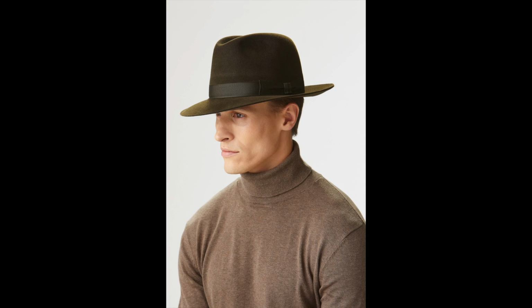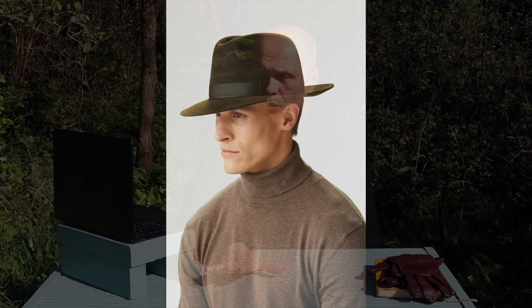So I've had a quick check, and I'm also taking into account that you have a rather larger head. I don't know what size that head is, but I'm going to give you some ideas. So firstly, they do a Haydock model Fedora hat. It goes up to 63 centimeters, which is considered to be extra large in the hat world. That is the largest size they do on that model. And that is available for £295.